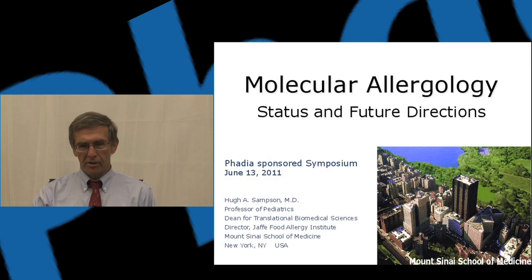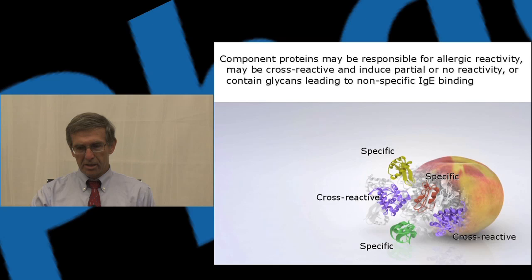When we look at the component proteins comprising a food, as demonstrated in this figure, we have certain proteins which are responsible for the allergic reaction. We have others that are cross-reactive with other plant proteins and may induce partial or no reactivity, and also proteins that contain glycans leading to nonspecific IgE binding and positive responses on the allergy tests.